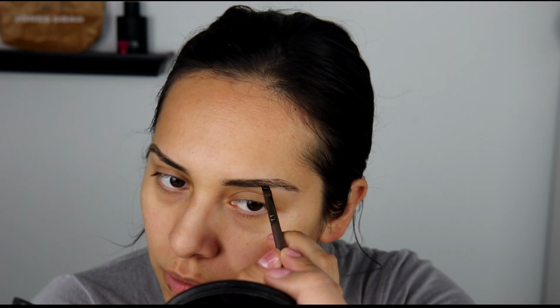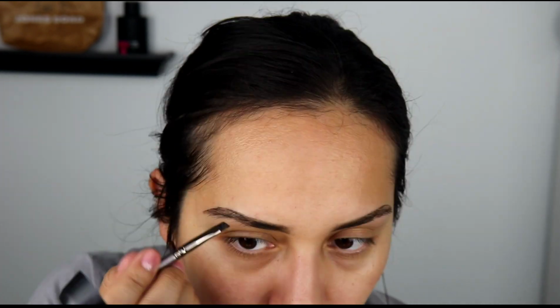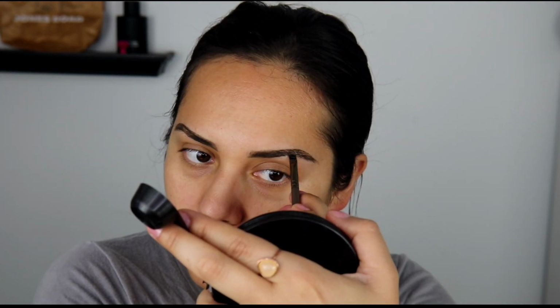Same thing here. Just want to keep it soft in the front. See? But now I'm seeing that this side's getting a little bit thick, so I just want to even it out. So now whatever's left over, I'm going to make sure that these ends are filled in nicely. Just putting a little bit more.